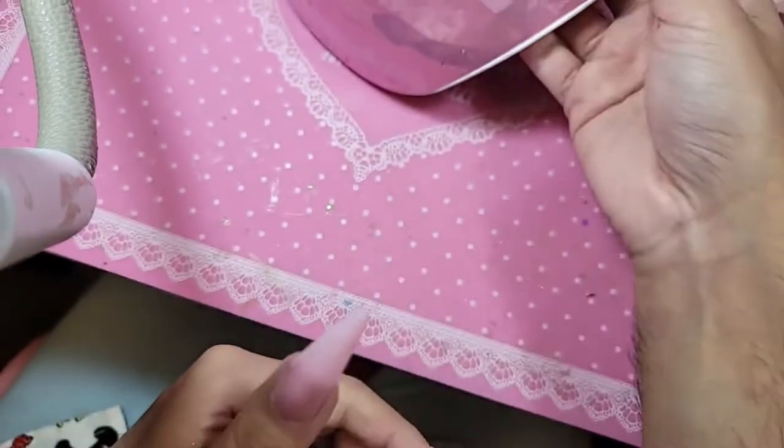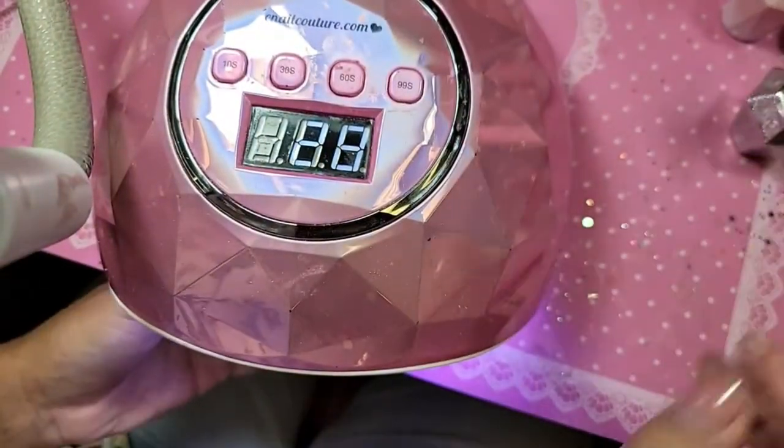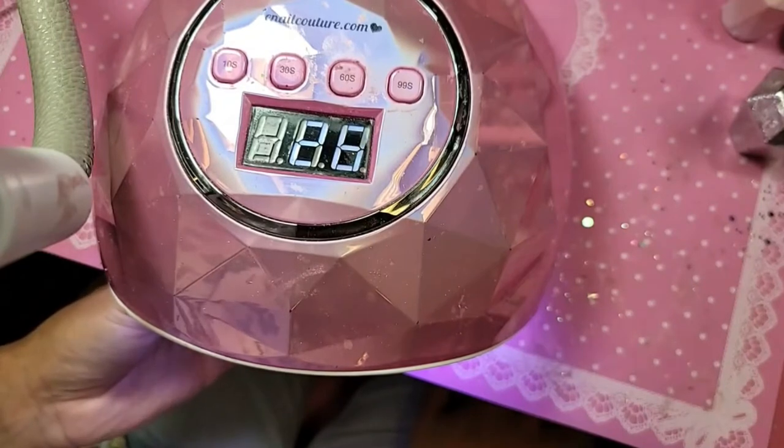So we're gonna bake this color for 30 seconds just to freeze it in place, okay? The color is beautiful and it smells so good.